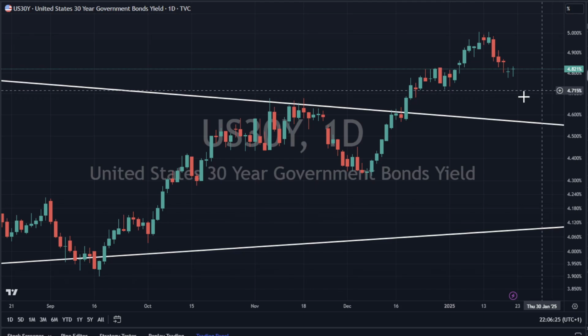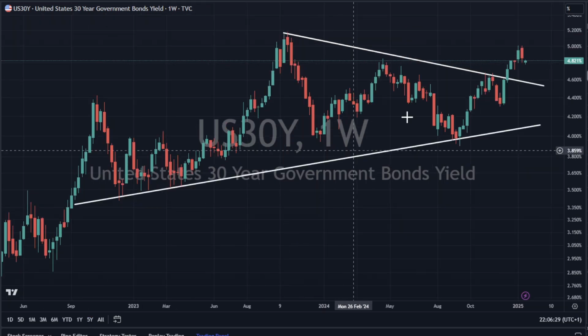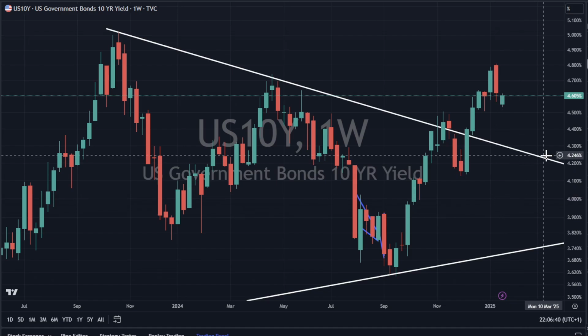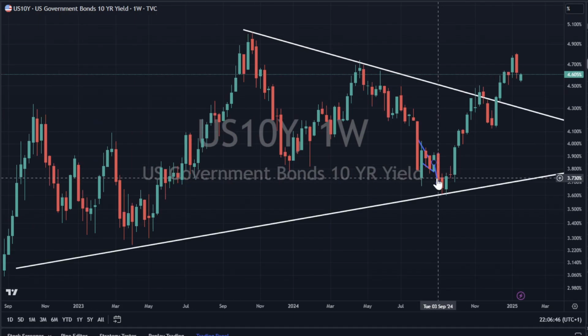And then the 30-year yield also slightly higher today. We are sitting on top of a lot of these patterns. There's the 30-year and the 10-year, and we have to see them break down if it does break lower. And that's not what I'm calling for. I'm just stating that's what has to happen for me to get bearish on yields.